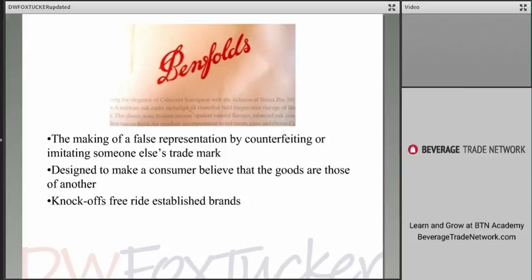So this obviously involves the making of a false representation. It's designed to make a consumer believe that goods are those of another, and knockoffs like these free ride the reputation of established brands.